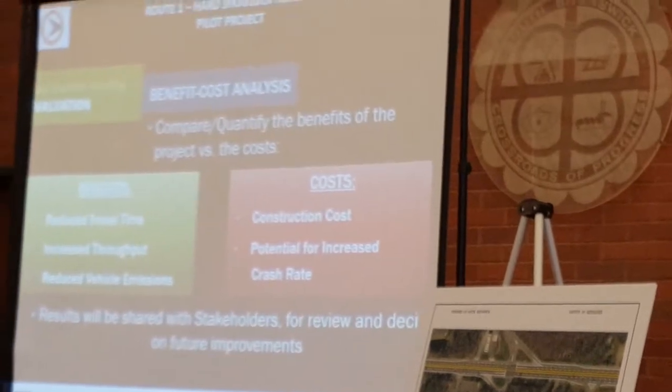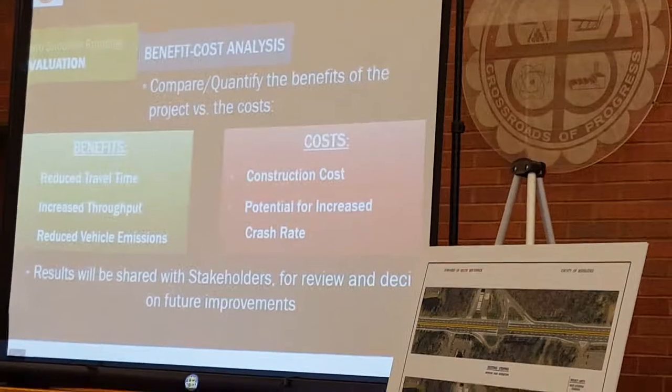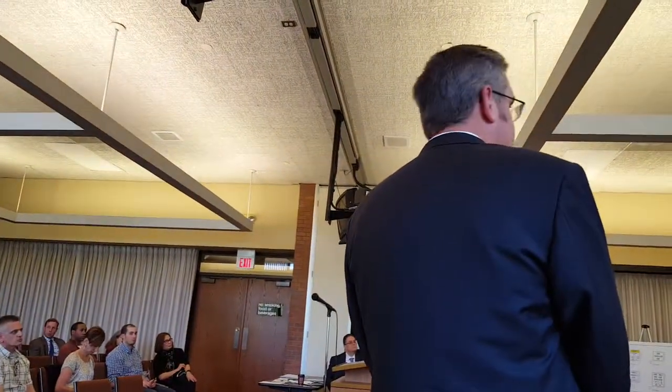On the cost side, there is a construction cost associated with it, and most importantly, the potential for additional crashes. So that's something we're going to monitor during the life cycle of this project. And when we prepare that, we're going to share that with South Brunswick, and I'm sure that'll be public as well.